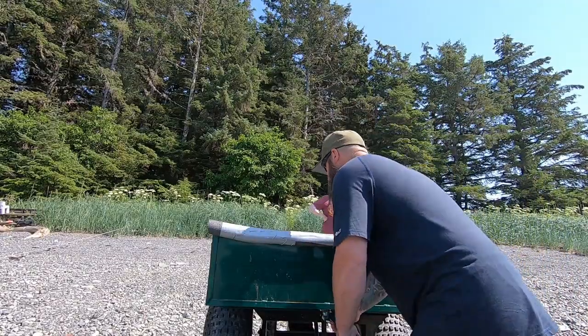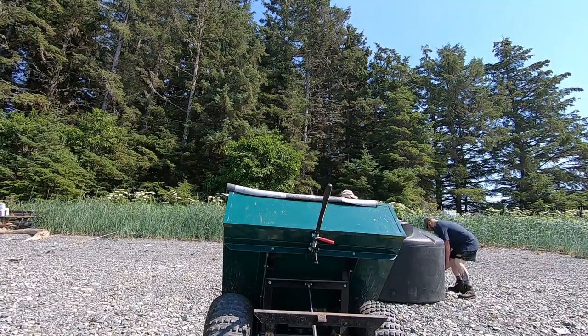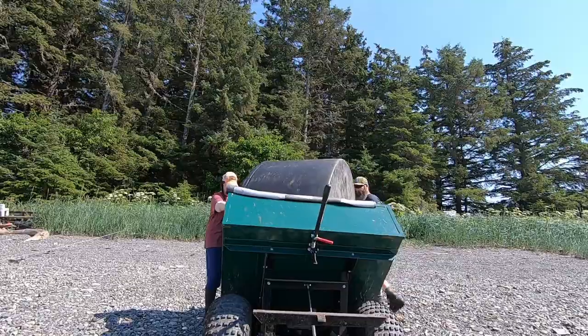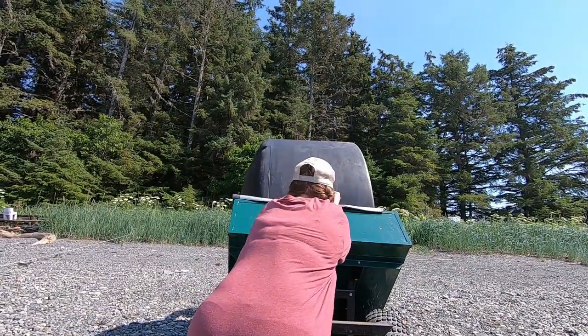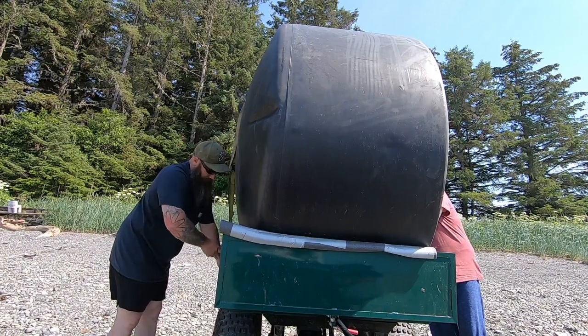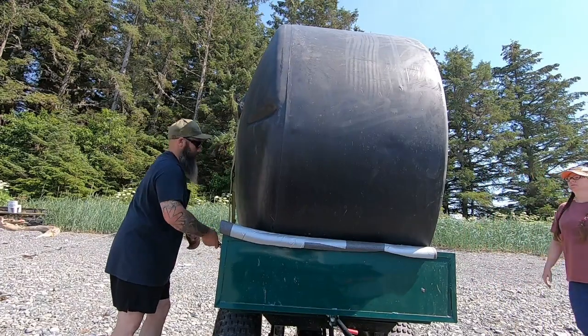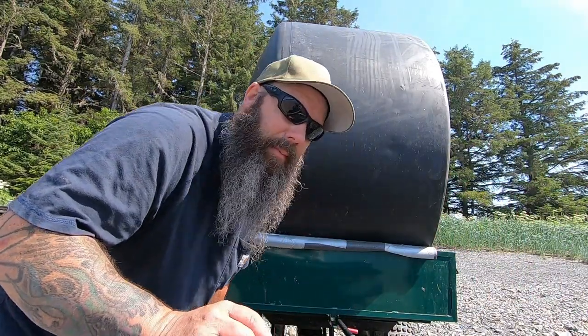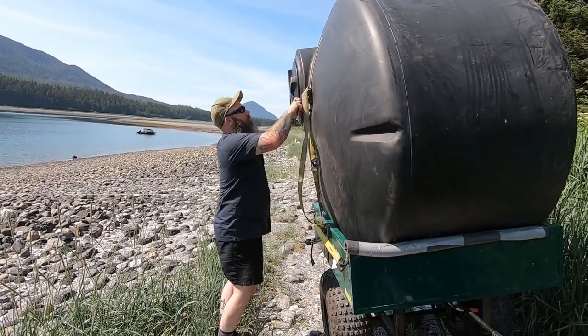All right, well, we got the tractor here. Now we got to go back and pick the water tank up. So we were going to try to put the water tank in the bucket, but I didn't think it was a good idea. So we're going to go pick it up, throw it in the back of the trailer there. Let's go give her a shot. Loaded. Now let's see if it'll make it all the way back to the cabin. That ain't going nowhere.